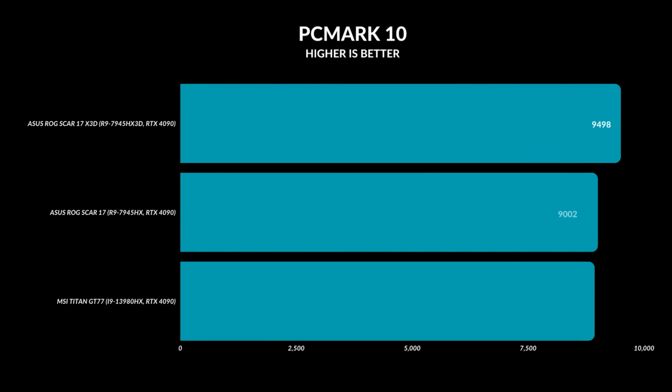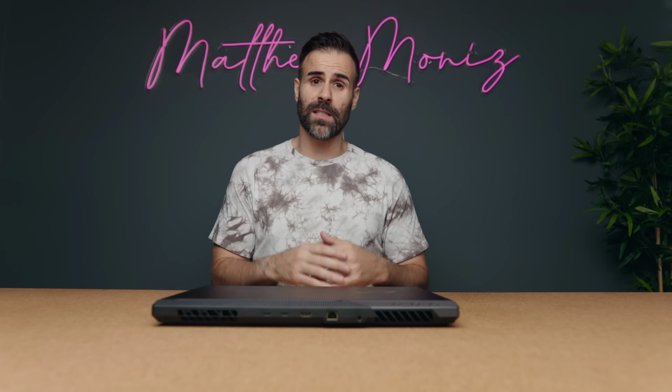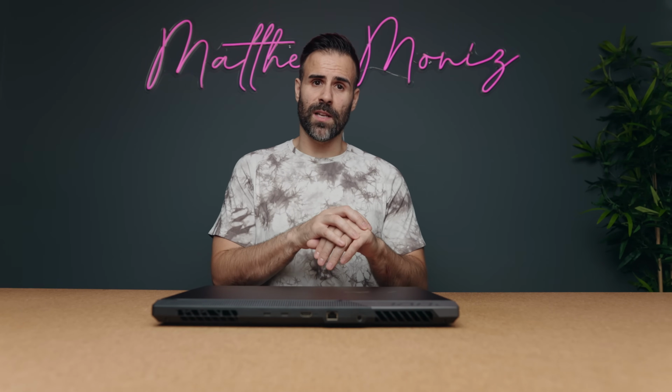Now, PCMark 10 tests a bunch of general stuff like productivity, idle time, video conferencing, and this laptop came out on top. It had a slightly higher score, but it was significant enough to see an improvement compared to the other two laptops. When it came to 3DMark Time Spy, I wanted to see if there was a difference in terms of GPU performance. Maybe the CPU could help it out a bit, but I didn't see much of a difference. In fact, the previous ASUS ROG Scar 17 with the regular Ryzen 9 7945HX actually had the highest score.